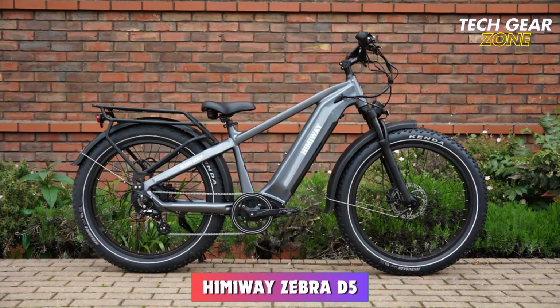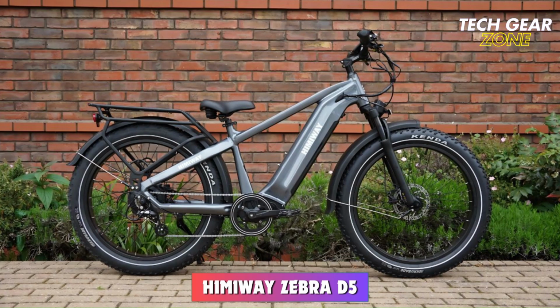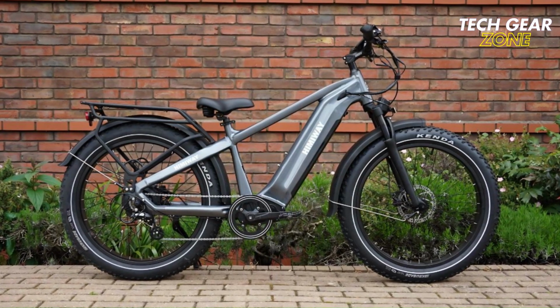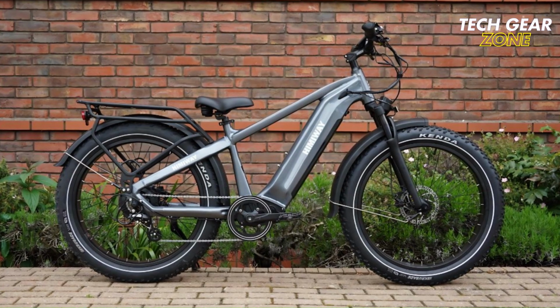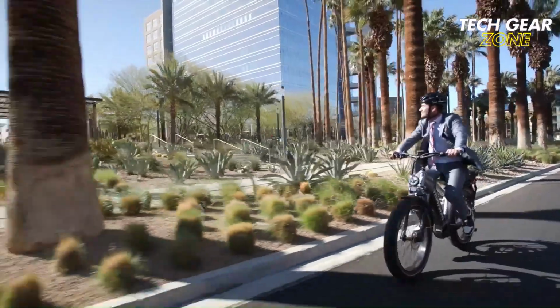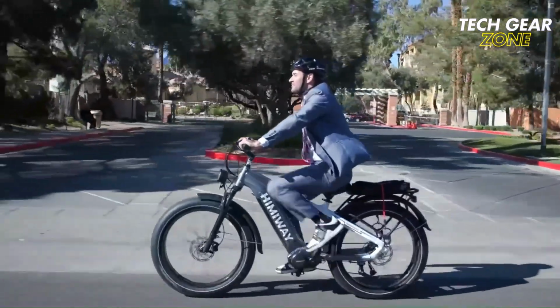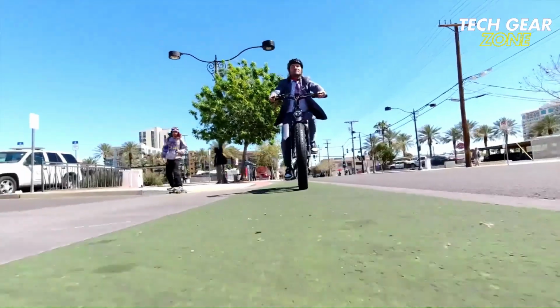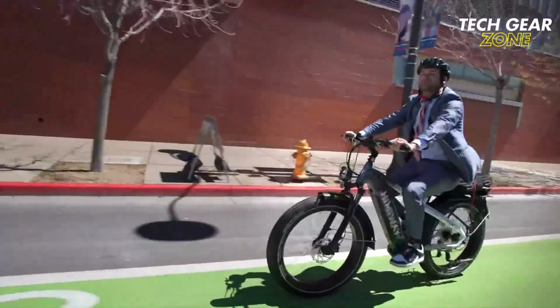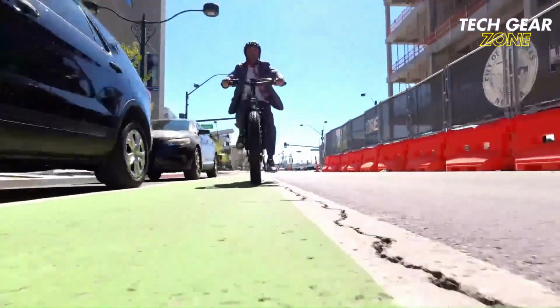4. Hima Zebra D5. The Hima Zebra D5 is their premium fat tire bike that has several improvements over their original budget cruiser design. The Zebra has a bigger 20Ah battery, hydraulic brakes, and a battery integrated into the frame. New for this year is the D5 collection of frame colors. Now you can have something other than a dark gray frame with a more vibrant and fun look.